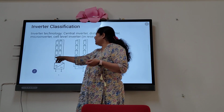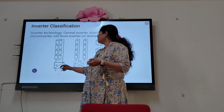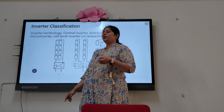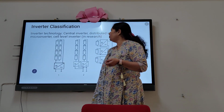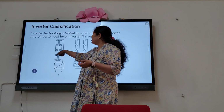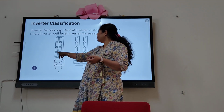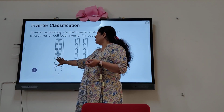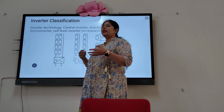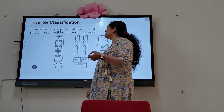So what happens if there is shading on one single panel? The thing in solar is whenever there is shading on one single panel, that drives down the whole string. So in case of shading, the complete energy from the whole setup comes down, and then we do not get the optimal energy. So that's the drawback in the central inverter.